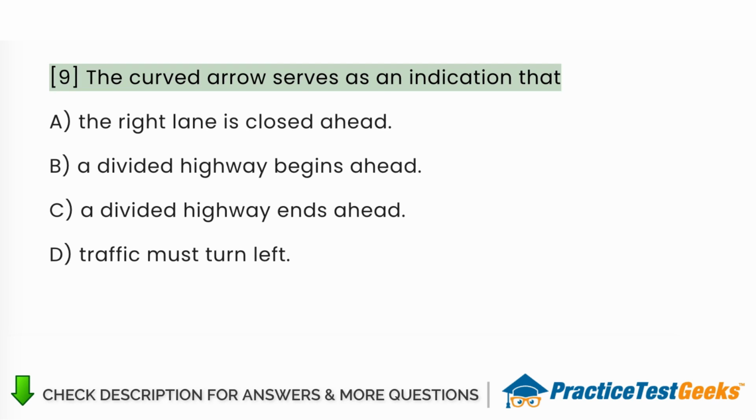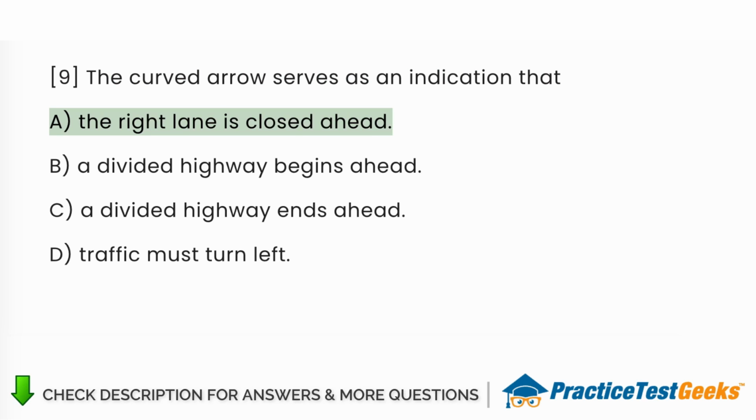The curved arrow serves as an indication that A. The right lane is closed ahead. B. A divided highway begins ahead. C. A divided highway ends ahead. D. Traffic must turn left.